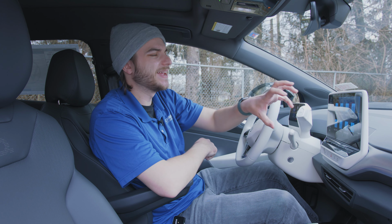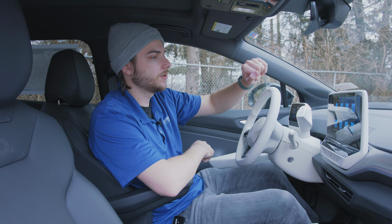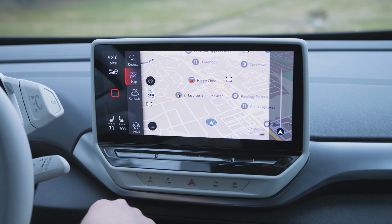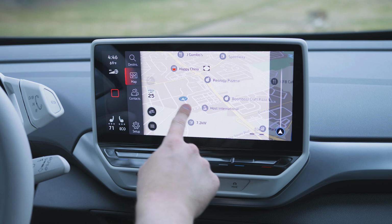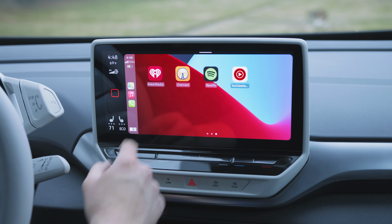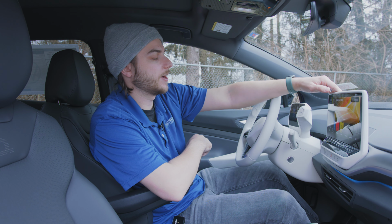Now again, we'll take a more in-depth look at this system in my tech video, definitely check the card above. But some of the highlights here, again, you do have that built-in navigation. You do have wireless Apple CarPlay, which looks just beautiful on this massive 12-inch screen. You've got your ambient light that you can adjust with all these different presets. So kind of a more blue-green, and they have little catchy names: Infinity, Eternity, Desire, Euphoria, Vitality. You can adjust all of that right in there.